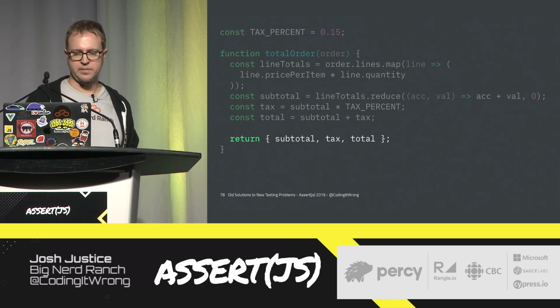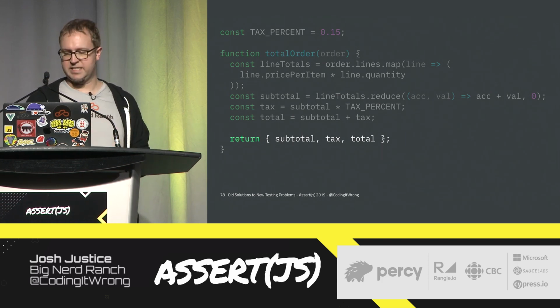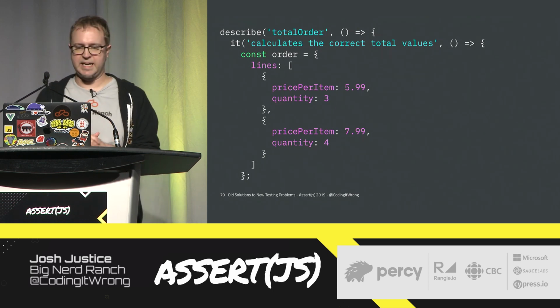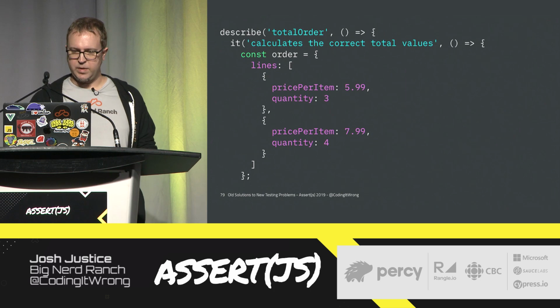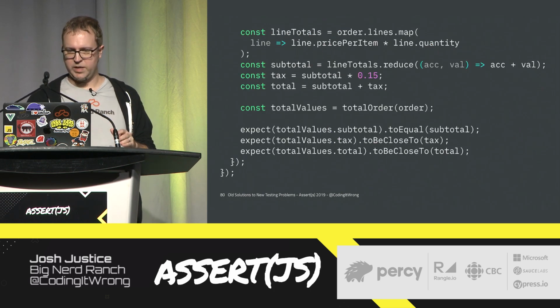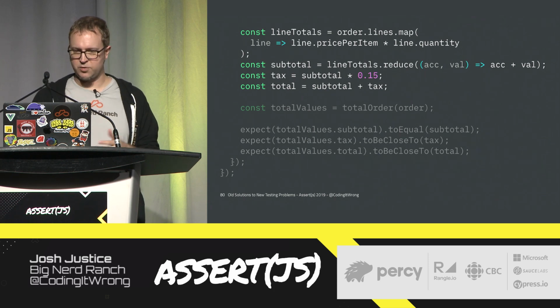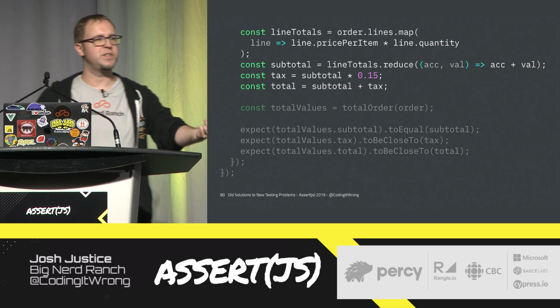It's pretty straightforward. So now let's look at the way we're going to test it in this case. We're doing inline setup here, where we're setting up an order. We've got some lines, and once we've got our data set up, we go through the lines, map over them to get the line totals, and then reduce it to add it up. Well, this is just the same as the production code we just saw.